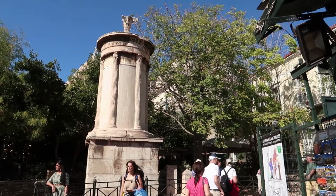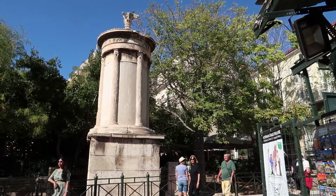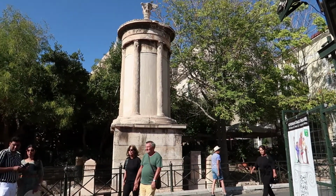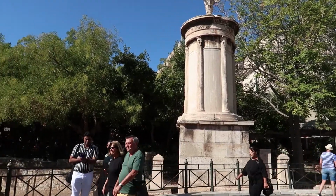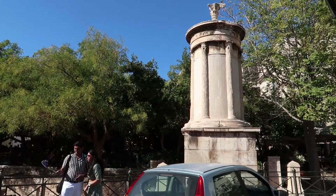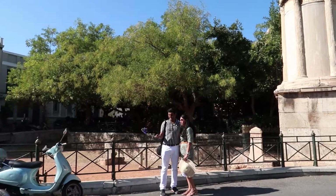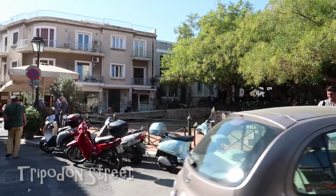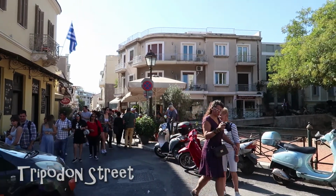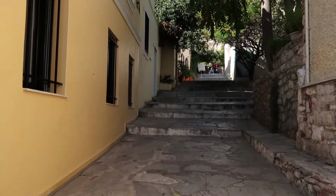Anyway, this Greek monument, built in 335 to 334 BCE, is the first use of the Corinthian order, which is an architectural style of fluted columns and elaborate decorations. After being purchased by the French monastery in 1669, this monument became famous in France and England, which led to numerous copies created all over the world. The monument stands here on Tripodon Street that leads to the Theater of Dionysus, which is located on the south side of the Acropolis. So we have to go up the steps.